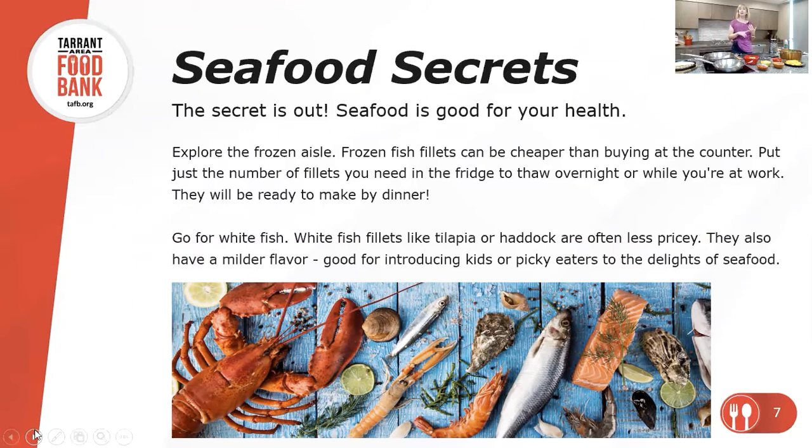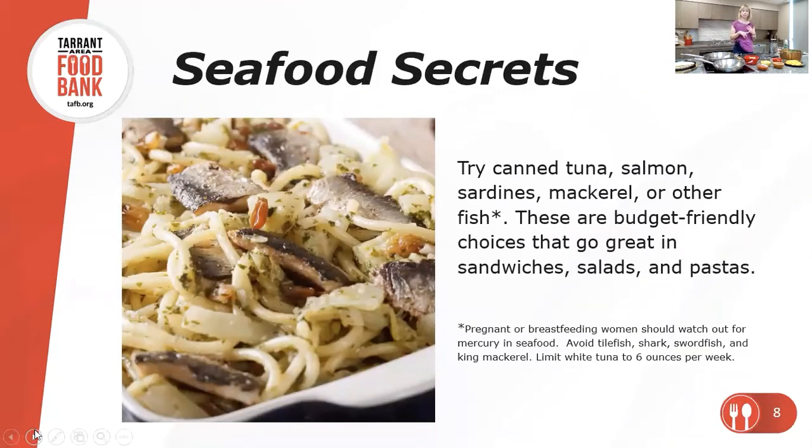So we can also get it in canned form. We can get canned tuna, canned salmon. Canned salmon with the bones is going to have some calcium too. We'll talk about that in a minute. And this is a good choice for using with salads, sandwich spreads, something to keep on hand.